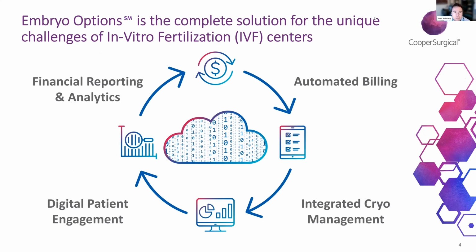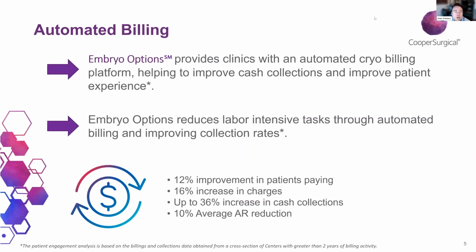They are here to represent the work that we're taking off of you and bringing onto us, as well as showing you pathways to that improved patient experience, as well as an improved experience for you inside the laboratory. So let's go ahead and let's dive in. Automated billing. What does that mean?